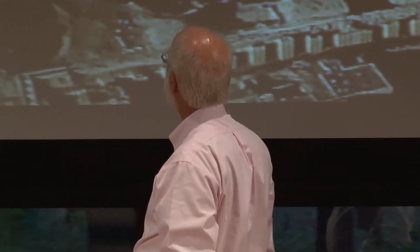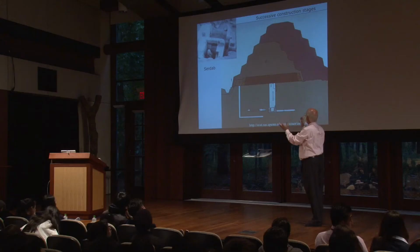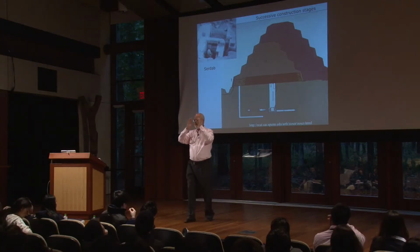Now, an important feature of Djoser's step pyramid at Saqqara is the serdab, which is on the north side of the pyramid, just outside. It's a little closet with a wall built around it, a statue inside it, and the statue is looking at a hole in the wall so it can see the chamber beyond. This is the Ka statue, K-A, Ka statue of Djoser.